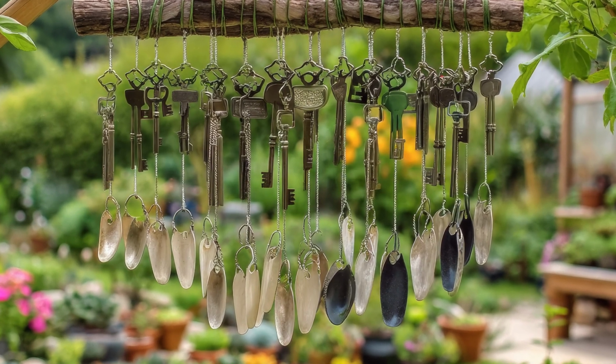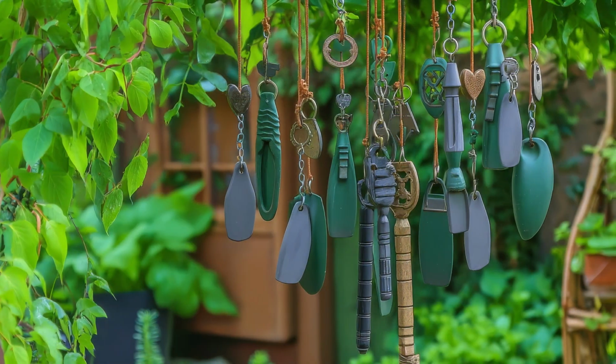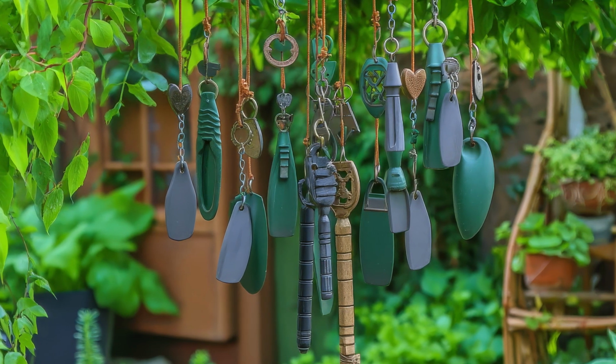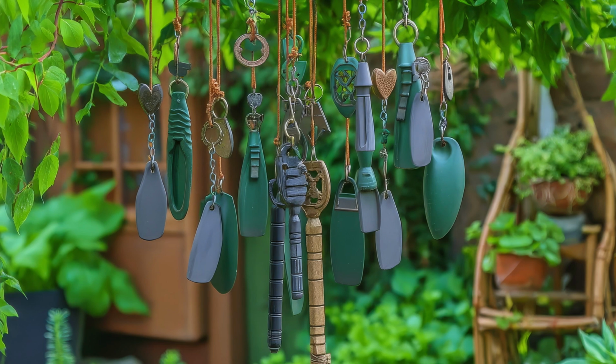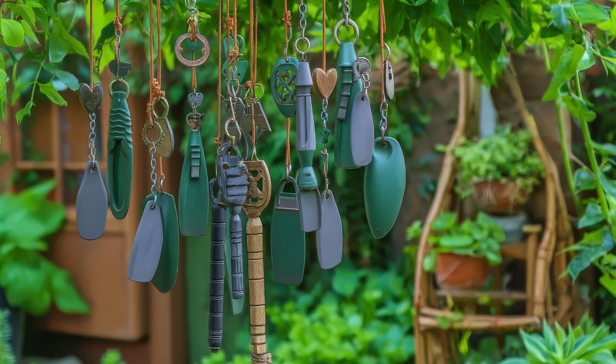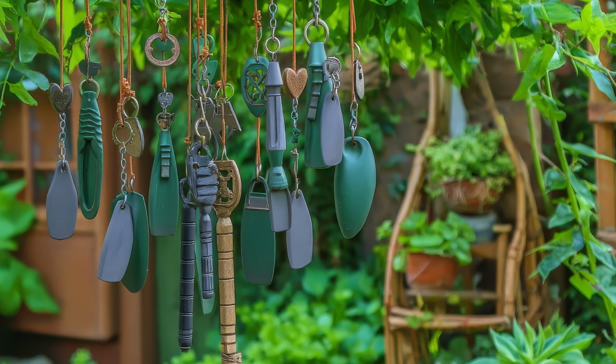This wind chime sculpture is more than just a decorative element. It's a celebration of upcycling, creativity, and the beauty of repurposing everyday items into something functional and artistic. It's a piece that invites you to pause, listen, and enjoy the quiet harmony of nature and sound.